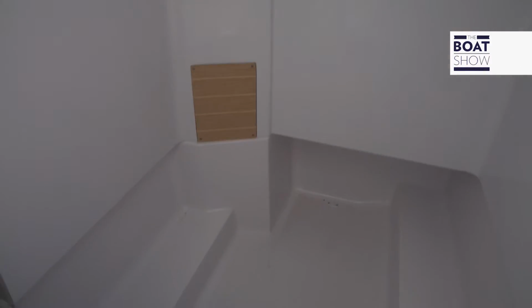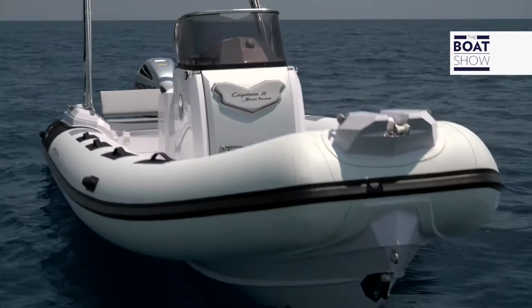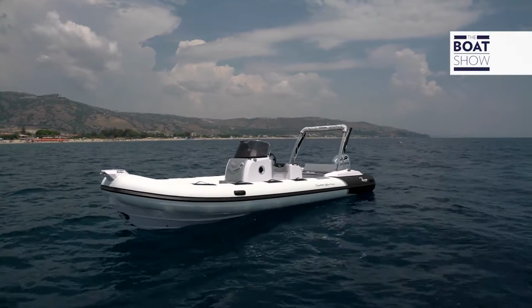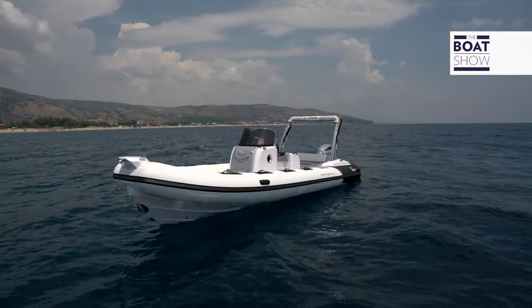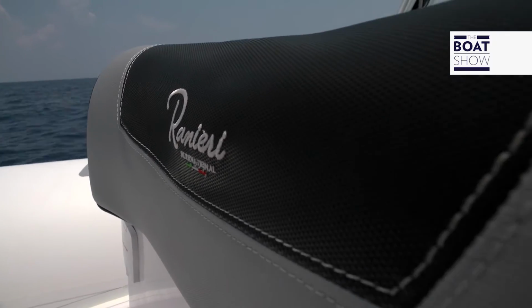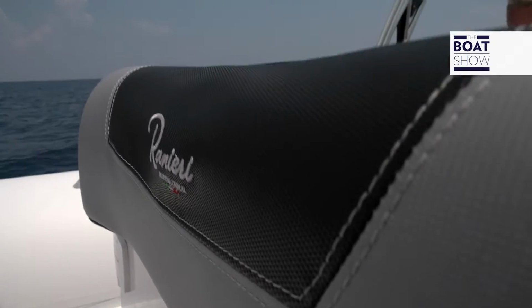The colour scheme has been selected with great care, and the colours alternate between white, black and metallic grey. The pilot seat is ergonomic, but I would prefer a softer lumbar cushion, and the dashboard should be a bit tilted to be able to read the instruments better.